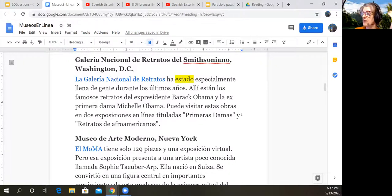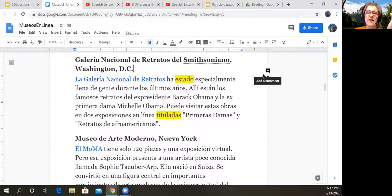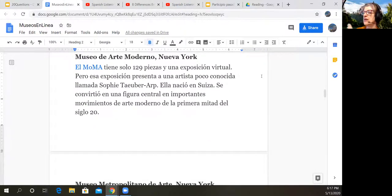Puede visitar esas obras en dos exposiciones en línea tituladas. Here's another example of our ados and idos words. Tituladas, entitled. We'll come back to this after our lesson, just to see how they match up with other words. Okay. Museo de Arte Moderno. Oh, MoMA. This is the famous, es el famoso MoMA. Se dice MoMA en inglés. Museum of Modern Art. Museo de Arte Moderno en español. Nueva York. El MoMA. Tiene solo, ¿cómo se dice? 129.